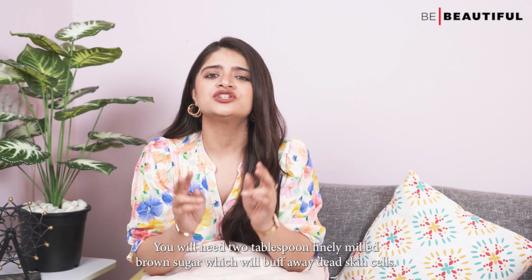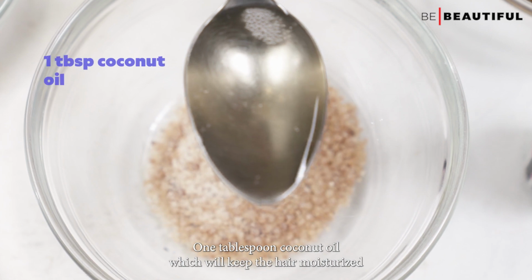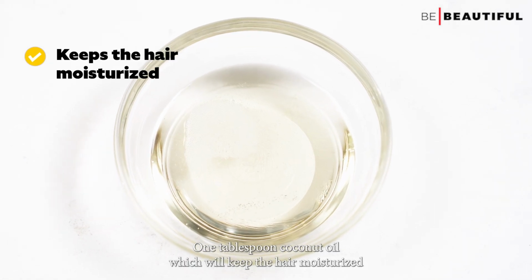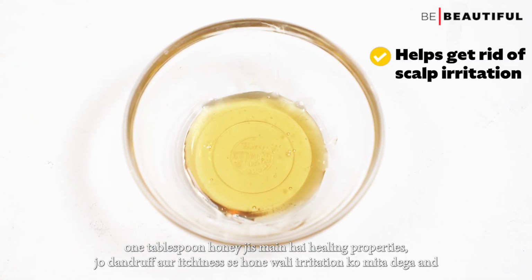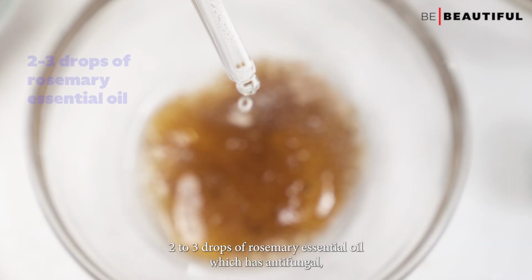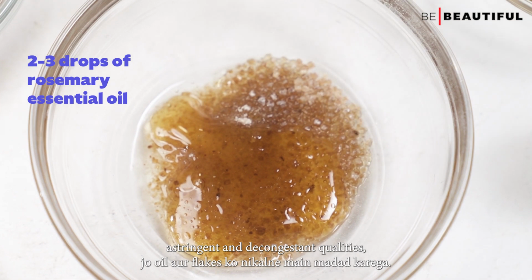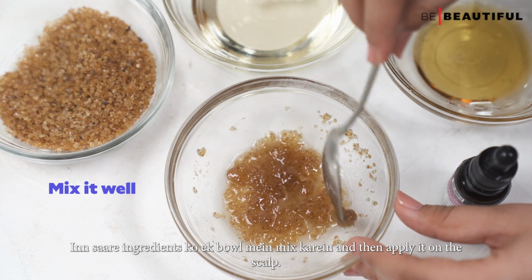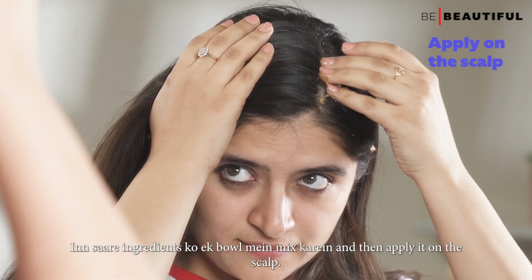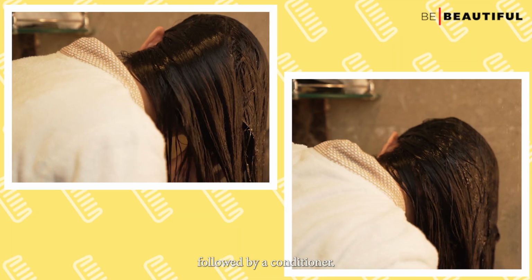तो स्कैल्प स्क्रब को बनाने के लिए you will need 2 tablespoons finely milled brown sugar, which will buff away dead skin cells, 1 tablespoon coconut oil, which will keep the hair moisturized, 1 tablespoon honey, जिसमें है healing properties जो dandruff और itchiness से होने वाली irritation को मिटा देगा, 2 to 3 drops of rosemary essential oil, which has antifungal, astringent and decongesting qualities जो oil और flakes को निकालने में मदद करेगा. इन सारे ingredients को एक bowl में mix करें and then apply it on the scalp. Leave it on for 10 minutes and then rinse it off with your shampoo followed by a conditioner.